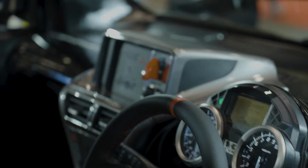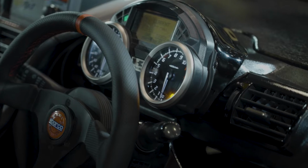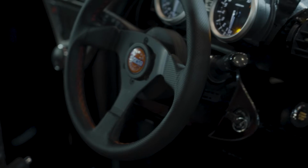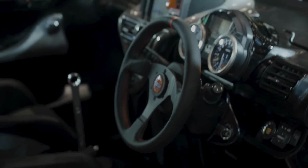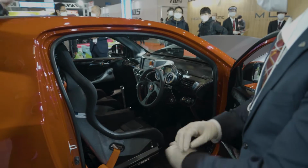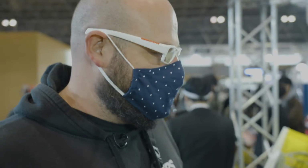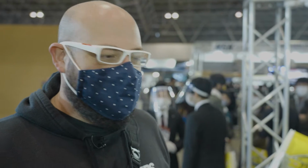It's got the little dashboard from the bike. And then they've done the shift lever, which actuates the bike transmission. So first up, then neutral, and then second, third, fourth. It's a 6 speed? Yes, 6 speed. Crazy, absolutely crazy. These are the kind of cars that you want to see at Tokyo Auto Salon, people thinking outside the box. And I want to drive it. Let me drive it.